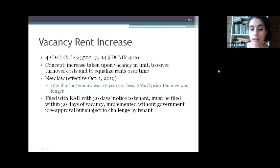So before the new law that took effect in 2019, a landlord could take a vacancy increase whenever a tenant left the unit, either of 10%, or if they could point to another unit in the building that they could claim was substantially comparable or substantially identical to the unit that became vacant, they could take a higher increase of up to 30%. They can't do that anymore. Now it's just pegged to how long the previous tenant lived in the unit. So if it was 10 years or less, the landlord is entitled to a 10% vacancy increase. If it was longer than 10 years, then the landlord can take a 20% vacancy increase.